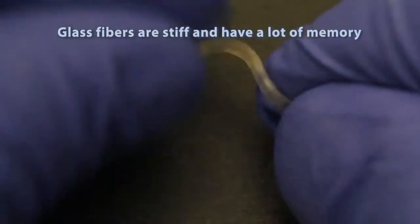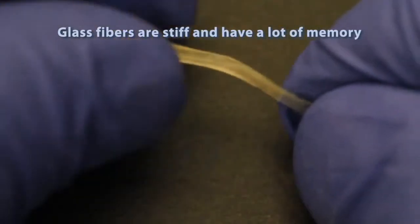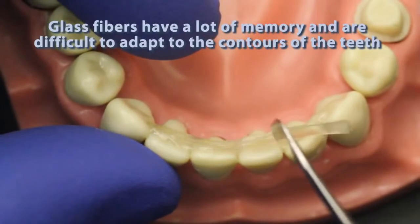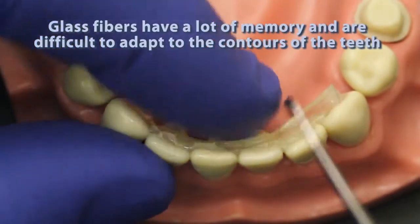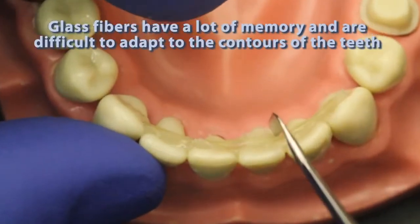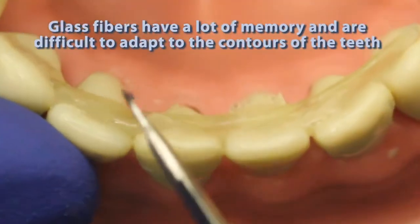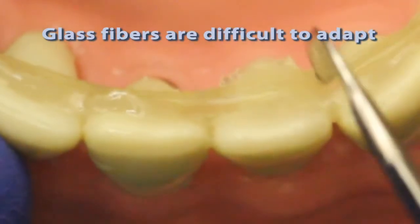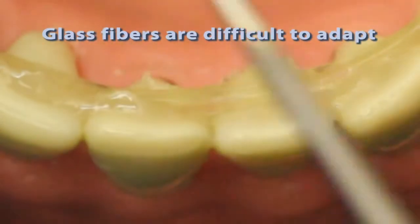Glass fibers are stiff and have a lot of memory. It is difficult to construct a periodontal splint using glass fibers. You can see how the fibers rebound when trying to adapt them into the contacts, and they do not stay in position. This presentation clearly shows that Ribond has the best ease of use, but don't take our word for it, make your own comparison.